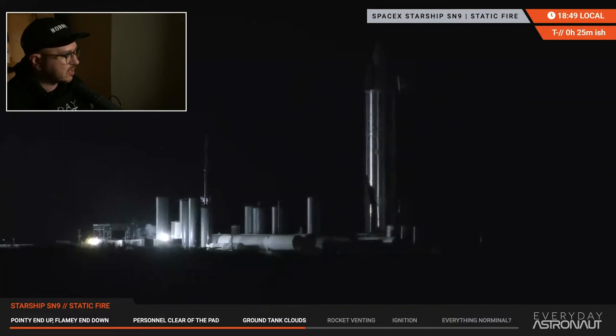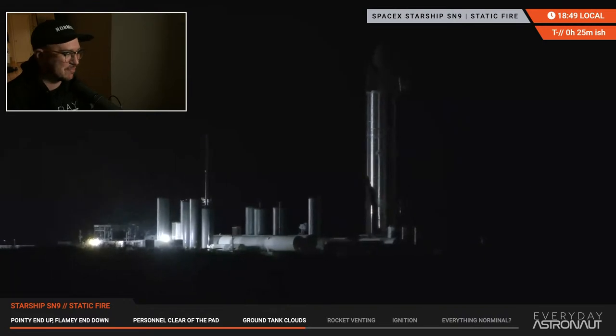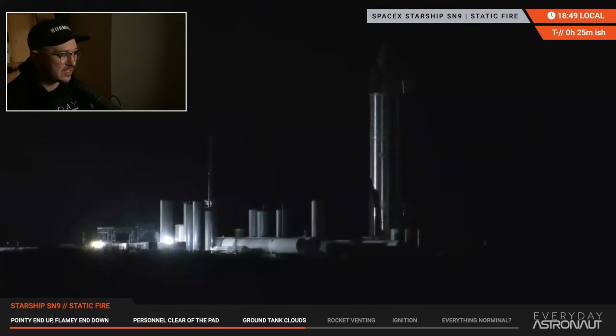It looks like I'm not doing my job very well here, because I forgot to mention that we do indeed have video confirmation that the pointy end is up, the flamey end is down. Thank you, Andrew. We also have the personnel. They are clear of the pad. The pad is obviously clear. They're getting ready to test the vehicle at that point.